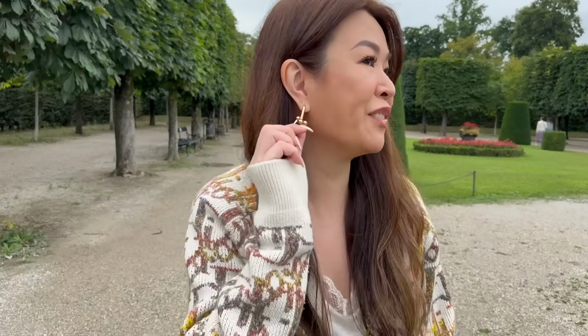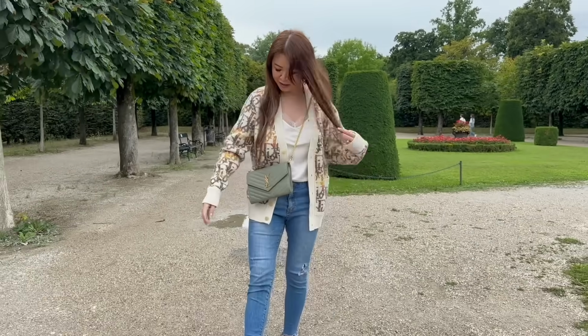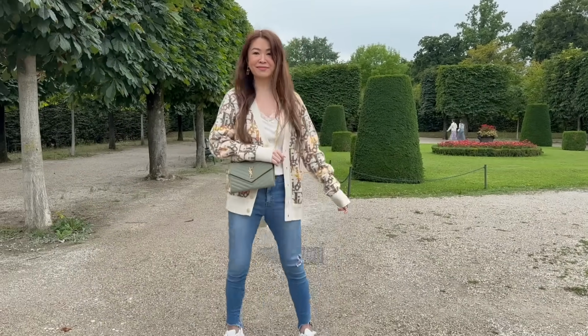Oh, and my Tiffany rose gold hardware earrings. So that is my look for today.